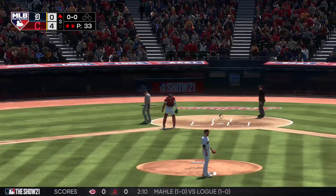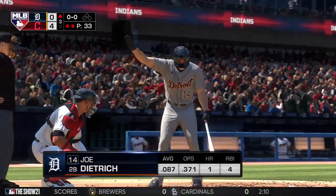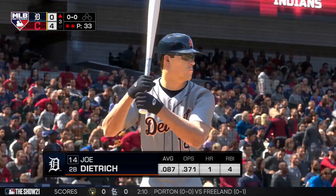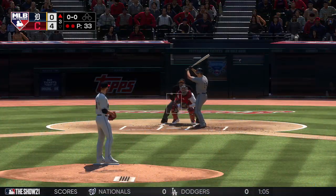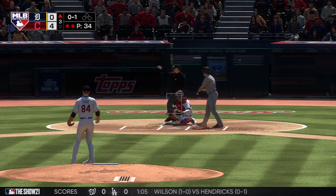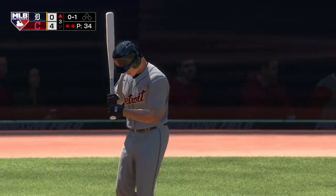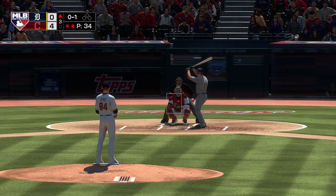Dietrich. So to get his day started at the plate, Joe Dietrich trying to get it going at the plate. It's been tough sledding for him so far this year. Ready with the first pitch. Here it comes. As he'll take a look at a high strike here on the outside corner, it's 0-1. Wouldn't mind the pitcher expanding the zone a little bit more and using his aggressiveness against them.